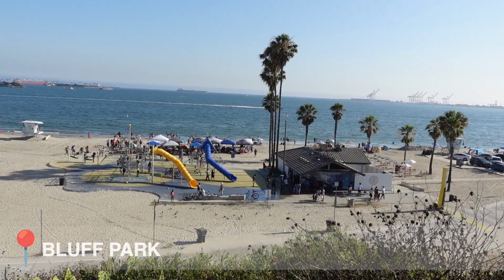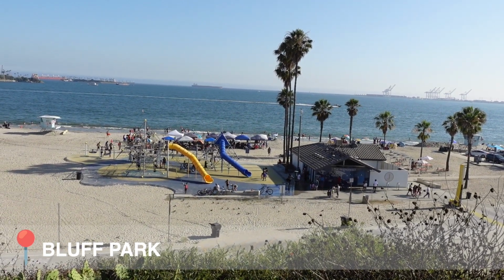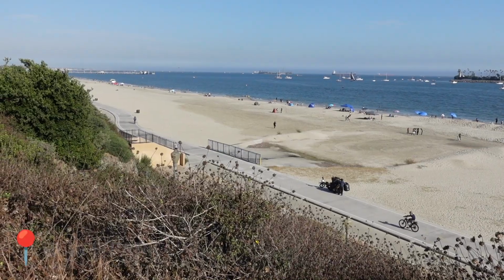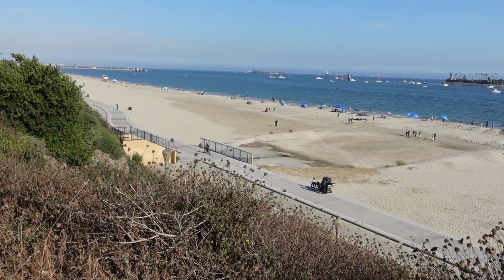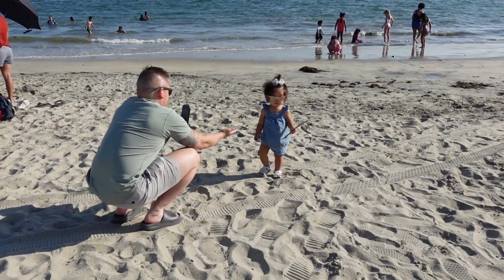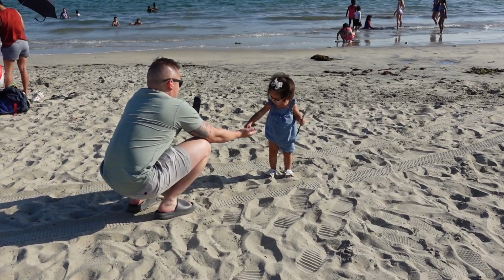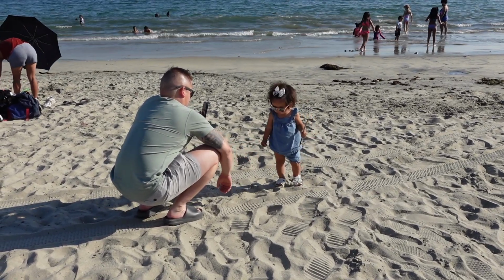This is Buff Park. We were surprised to see a large playground area right on the beach. There were parts of the park and beach that were pretty busy with large crowds, but since the beach is so large and it stretches pretty far, you can easily find a spot where you're away from everyone else. There's also a trail for those on bikes or for those who are jogging.